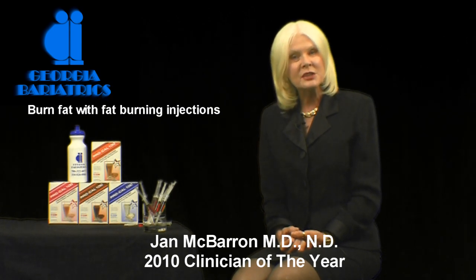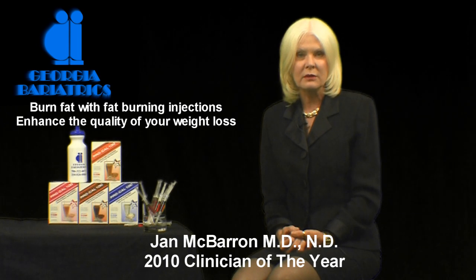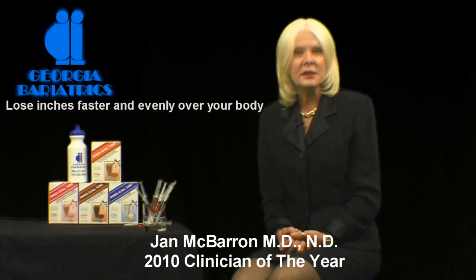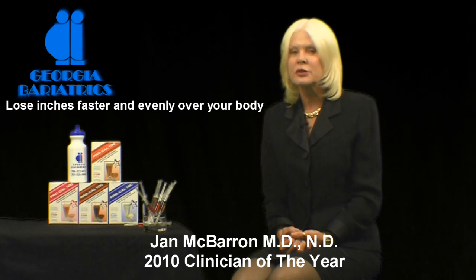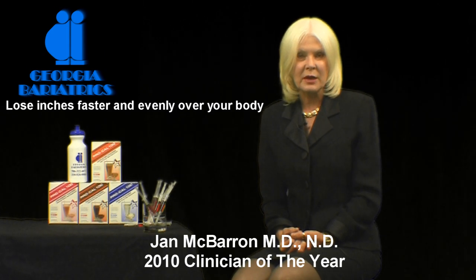So what this fat-burning injection does is it burns just fat for you, so it enhances the quality of your weight loss. And what you'll notice in particular, and we'll talk about it in a little bit, is how many inches this injection makes you lose. You will notice this in your clothes almost immediately. They really work tremendously well.